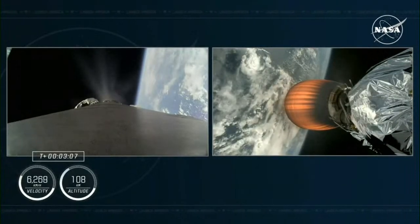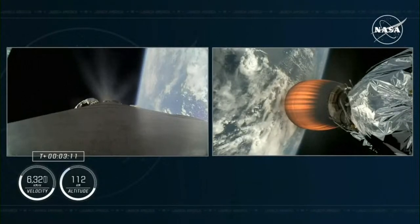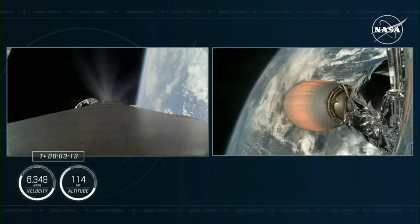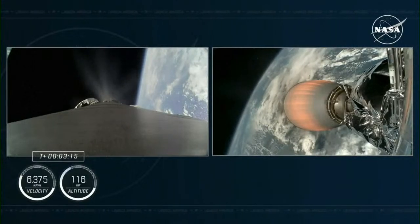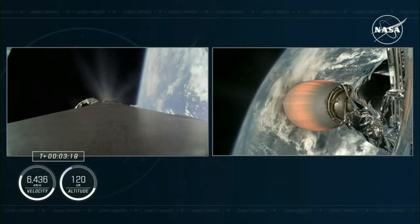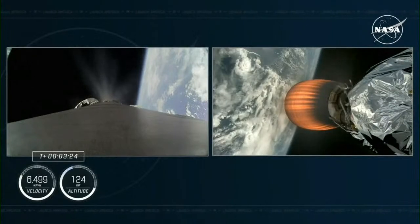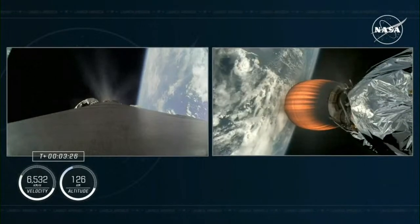Of course, if you are just joining us, you've got views of our first stage on the left-hand side of your screen and of MVAC burning with our Crew 9 astronauts aboard up in space on the right-hand side of your screen. Now we are coming up on 3 minutes and 20 seconds since liftoff today, traveling over 4,000 miles per hour and 76 miles downrange.